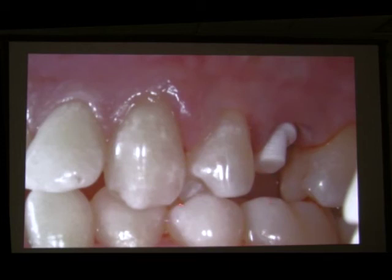If the antagonist is extruded and you don't have too much room, you can tap a little bit deeper, but not too much, because you don't want the margin of the implant much deeper. So sometimes it's much better to reduce a little bit the opposing teeth if there has been an extrusion.